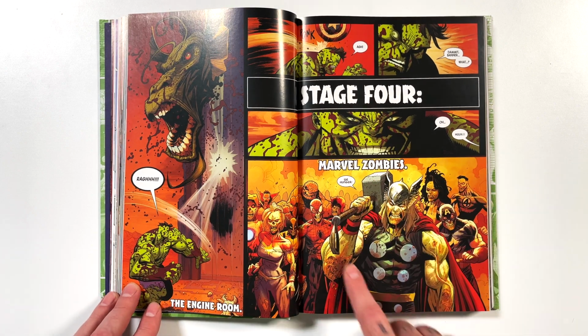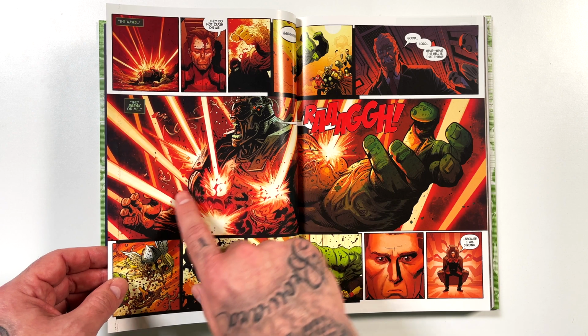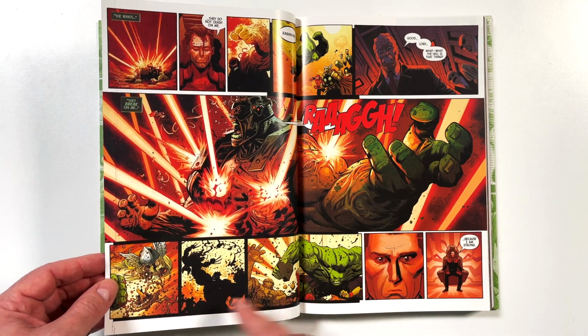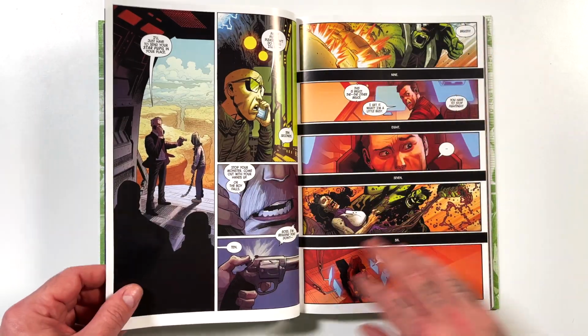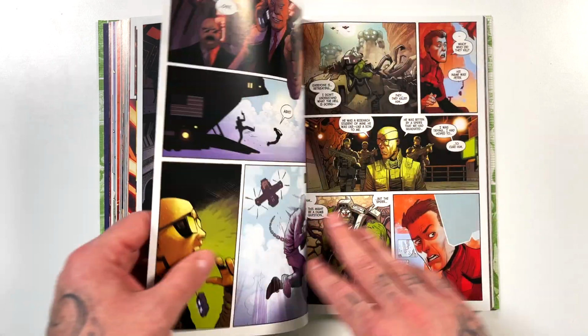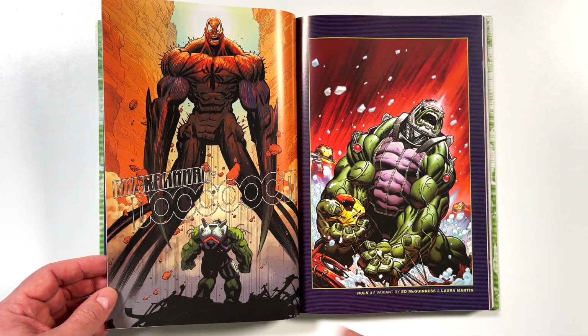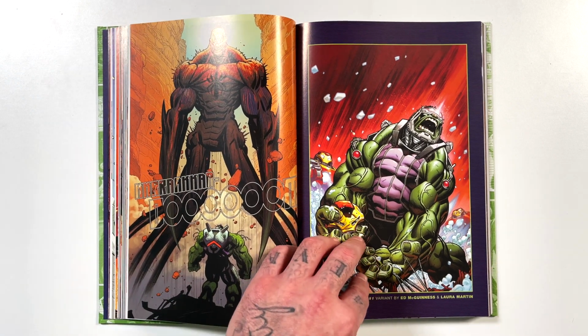Here's stage 4 of the engine room. It's the Marvel zombies. So very cool. You have the Starship Hulk getting crazy, fighting, getting more powerful as the interior Hulk in the engine room is fighting hordes of Marvel zombies. And now we'll just flip through here. This planet has a giant man spider, Spider-Man, Peter Parker, infused with the Hulk.